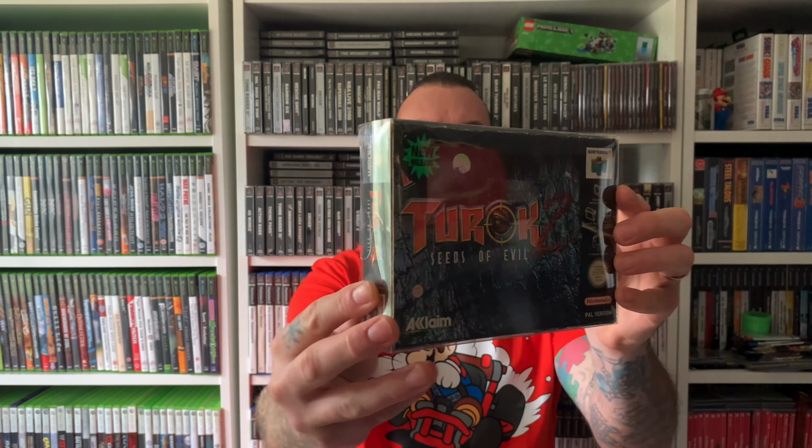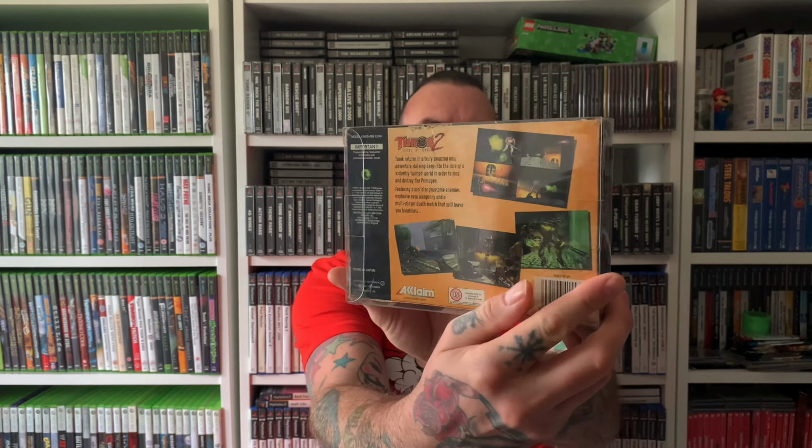Something like Majora's Mask or Conker's Bad Fur Day, when you're talking about £100 and upwards, it's hard to justify the risk to reward when you're buying a game that could turn up in the same kind of condition as Turok 2. But the thing is, with that Turok 2 game, now I put it in a kind of box protector, it actually looks a lot better.